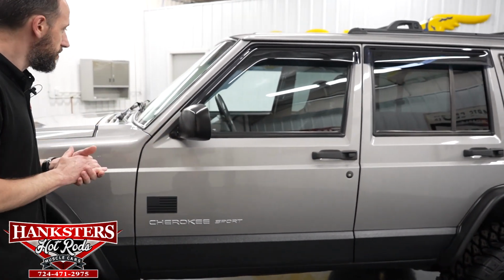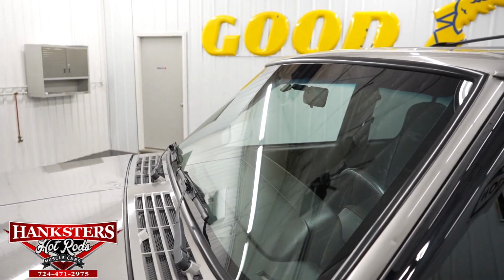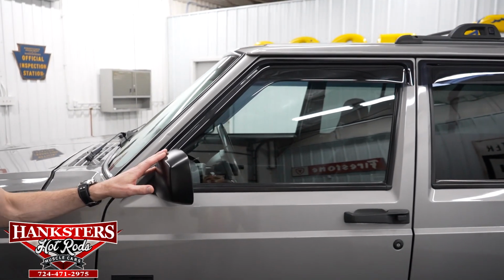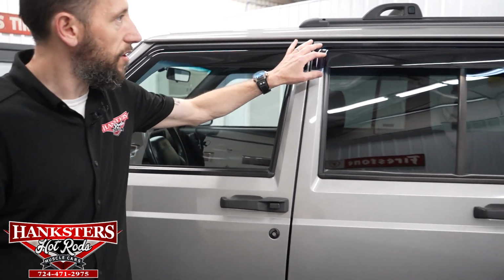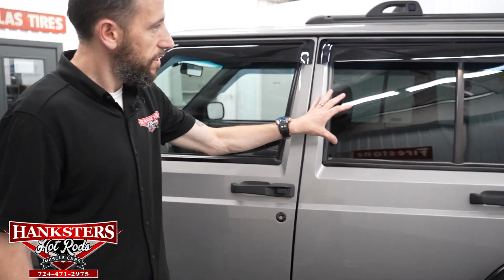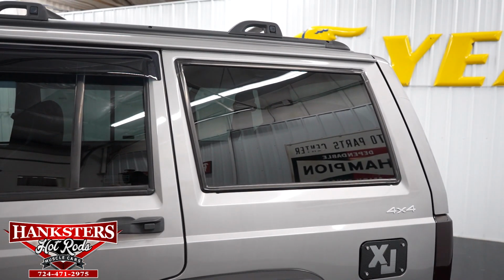Before we move on to the other gaps, I'm going to check out the windshield here. Driver's side windshield, no chips or cracks. We do, of course, have dual exterior mirrors on here, and we do have the window shades at all four doors. Our driver's side glass, the whole way down the driver's side, no chips or cracks, and those are all tinted.